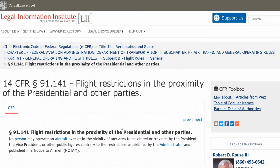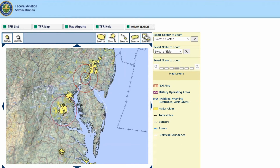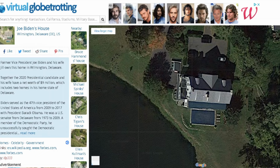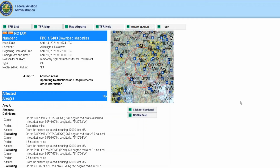Very interesting. And if we go back and look at the map, that flight restriction area is in Wilmington, Delaware. And if you didn't already know this, you can Google the importance of Wilmington, Delaware, and find out that Joe Biden's house is there. That's the home he lived at before assuming the office of the president. And there you go. So that's how you can use a NOTAM, using federal agencies and things like that, to find out exactly what's going on in a particular area.